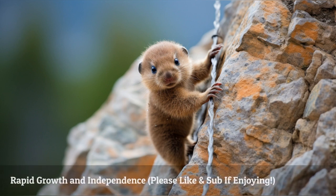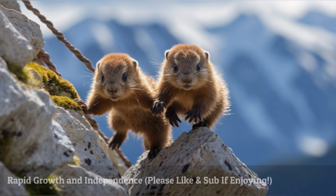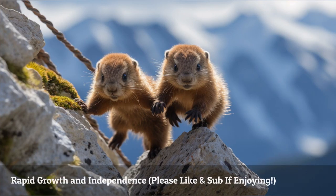Baby marmots go through a rapid growth phase, developing from helpless pups into independent individuals. They gradually become more adventurous, exploring greater distances from the burrow and interacting with their peers.